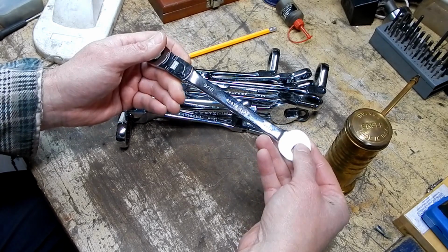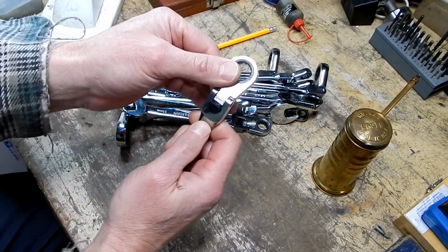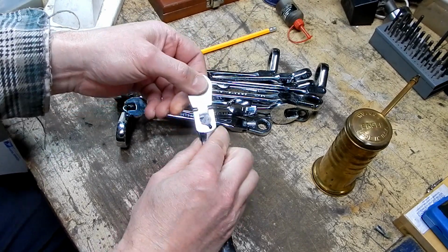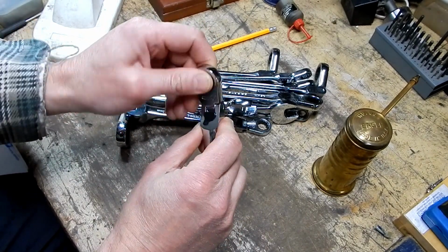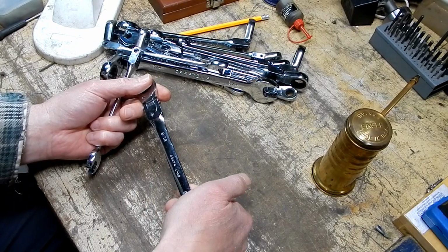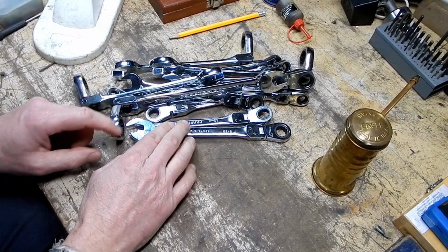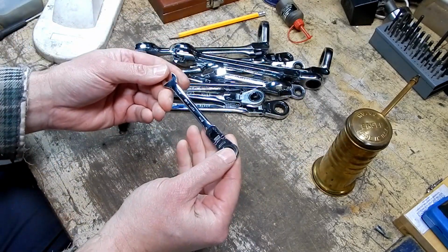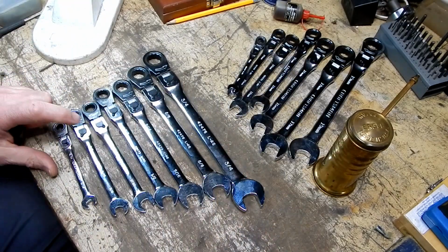wrenches. These are Craftsman ratcheting wrenches that have a flex head on the end. So I don't have any like this with the flex head. I've got some Craftsman ratcheting wrenches, and then you flip this lever and that locks this so it can't flop all around on you. And these are actually kind of pricey online. So anyway, what I've got here is, I believe I've got 14 wrenches in all. Yeah, basically two full sets, one metric, one standard, and I believe it's supposed to be 7 wrenches per set. I guess it's, yeah, seven wrenches each. So, a couple of nice sets.